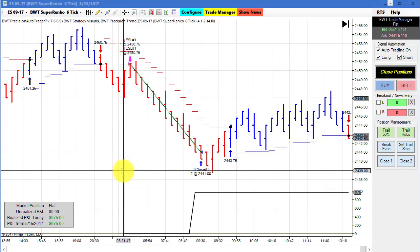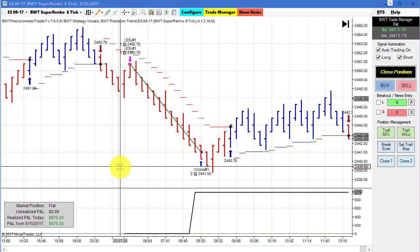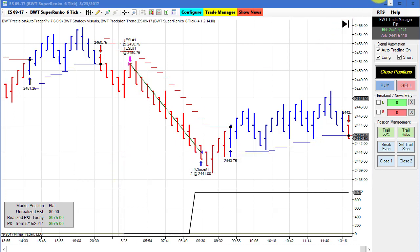And then the exit down here, just a few ticks from the low.